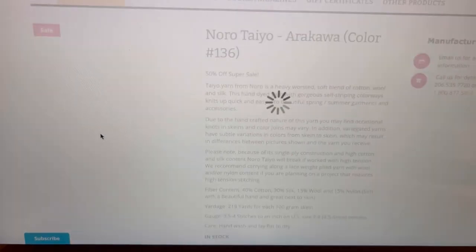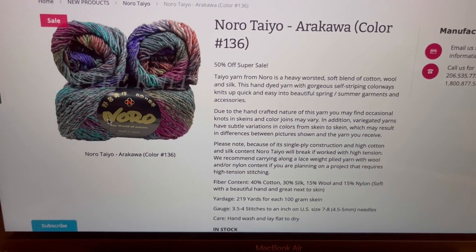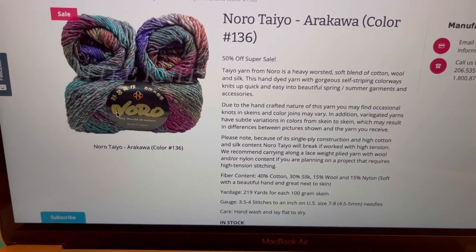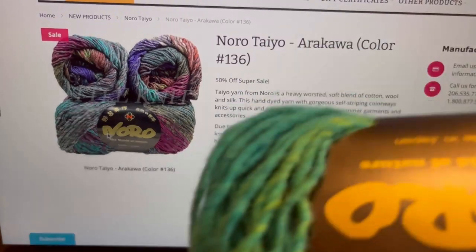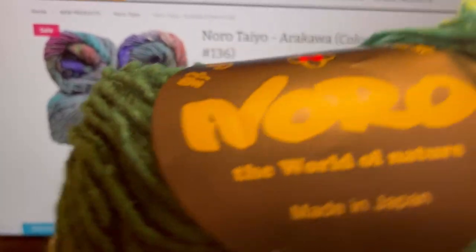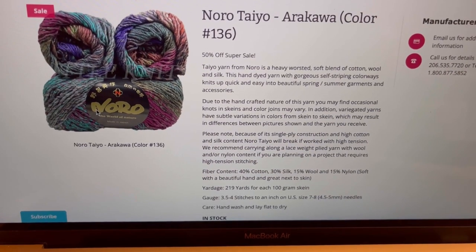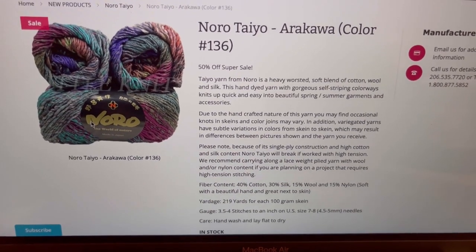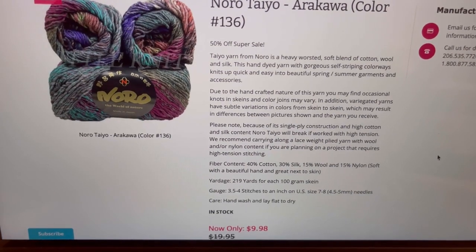So I'll click on here so you can take a look and see. 50% off. It's 219 yards. It's a 100 gram skein, like I was just showing you. This particular one that I showed you is a 50 gram. These right here, they're 100 gram skeins. So you're getting double for only $9 and some change.